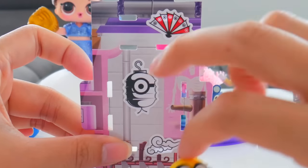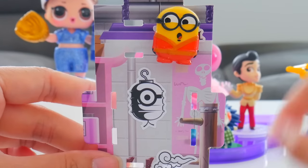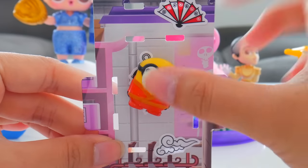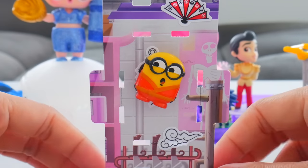You put these sticky stickers on, and when you launch your minion, it's supposed to stick on one of them. Awesome. I got my minion stuck on it. Wow, I'm gonna be playing this game all night.